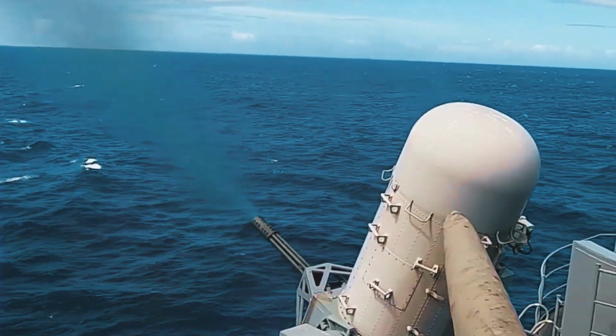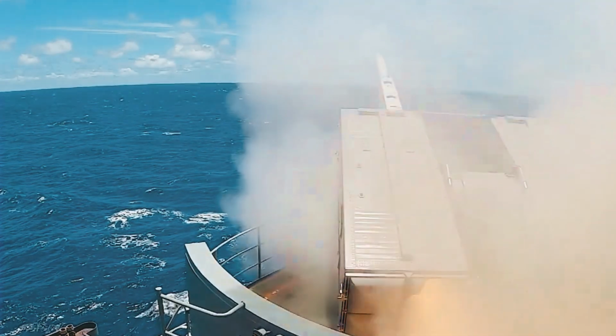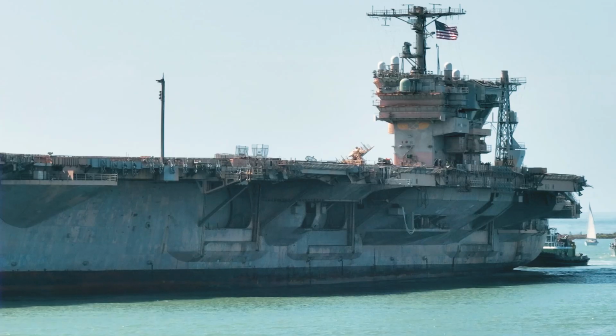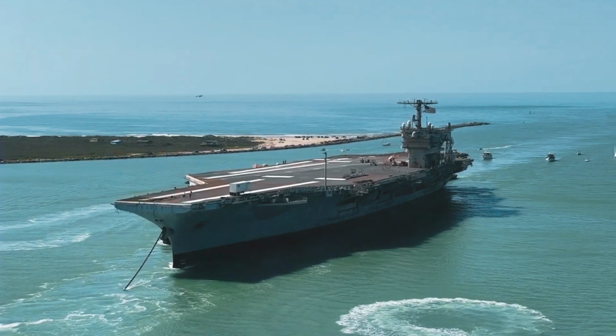Workers' pride is evident. They know they're not just assembling ships, but creating platforms that will protect global freedom. These floating cities project military power, provide security to allies, and serve as effective deterrents.